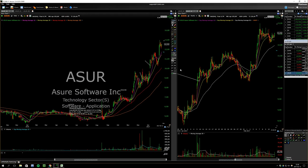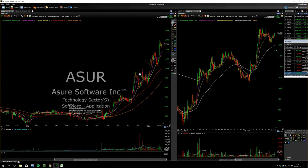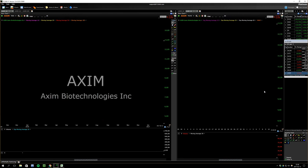Another thin one, gapped up, had some great follow through. Usually these kinds of gap up stocks, I buy them on the opening range highs, and that's usually like the first 30 minute highs. But sometimes I do them earlier, maybe the first 5 or 10 or 15 minute highs. Depends on the volume and a lot of factors.